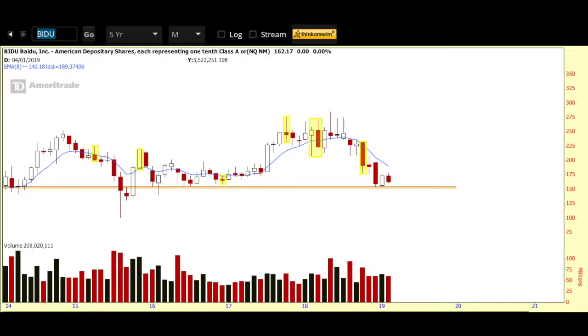If you know me at Chart of the Day Cafe, I'm all about the fundamental scores underneath my charts, and I can tell you that Baidu has a very nice high value score, along with a forecasted earnings growth rate going forward of 19%, a current PE of 14.97.